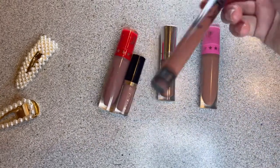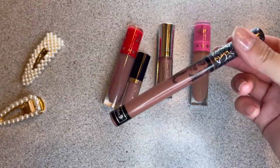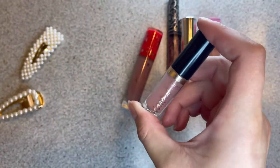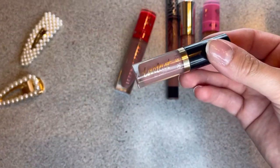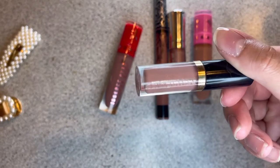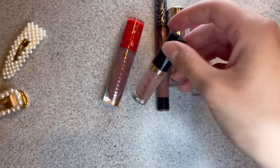And then I have a Kat Von D in, is this Bow and Arrow? Yeah, this is Bow and Arrow. So again, pretty nudey one. And then this one is more of a pinky nude by Tarte. It's the Tarteist lip paint, and I don't know the name of it. Oh, just kidding, Birthday Suit. There we go. So those are the options.